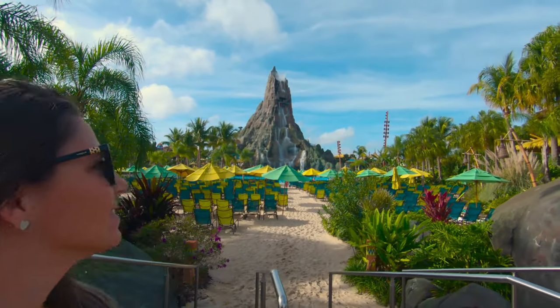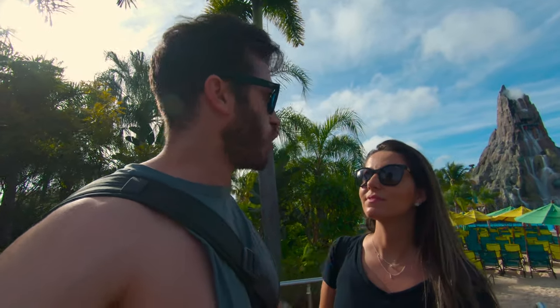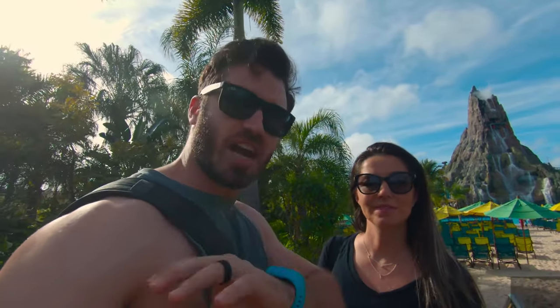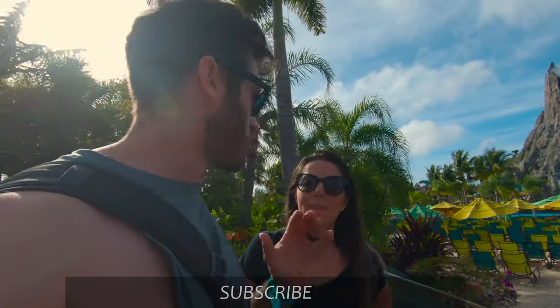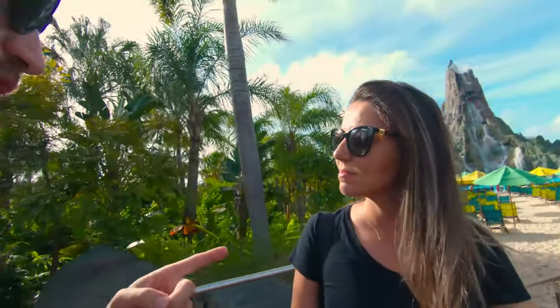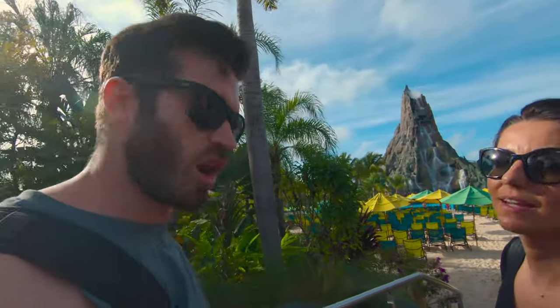Volcano Bay, as you can see by the giant volcano by the bay. This is Universal Studios' premier water park, by far one of the coolest water parks in the entire world. The technology here is amazing. The water slides are amazing. I've been here before, but I've only done a couple slides, and this is Priscilla's very first time. So anyways, we're going to get rocking and rolling.